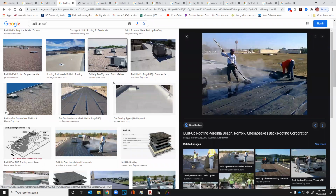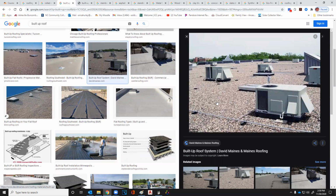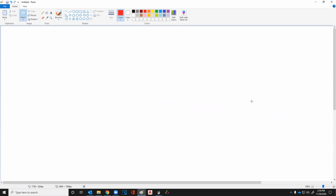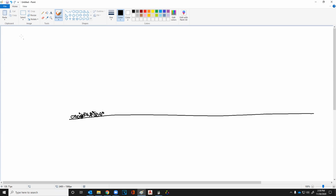And then after it's all said and done, we're going to scatter gravel across it. Now this gravel does two things. The first thing it does is bounce the sunlight off of the roof. This gravel is shiny, it has reflective properties to it. When the sun is beating down on this, it basically reflects that sunlight back off of the roof and keeps it from absorbing into the roof and heating it up.